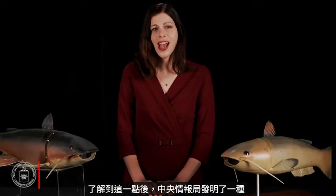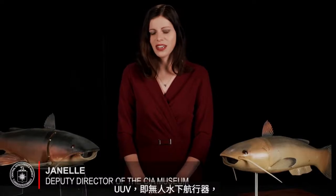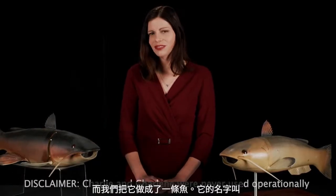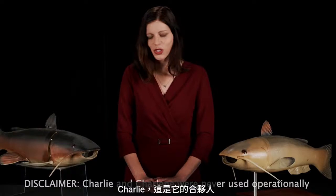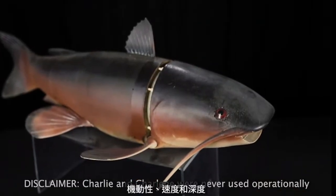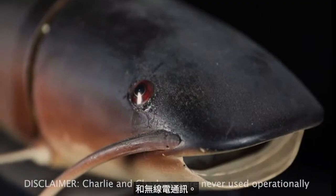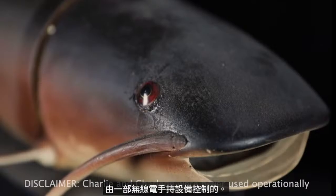So knowing this, the CIA created a UUV, unmanned underwater vehicle, and we made it a fish. Its name is Charlie, and this is its partner, Charlene. Some of Charlie's capabilities include maneuverability, speed and depth control, autonomy, and radio communications. Charlie was controlled by a radio handset.